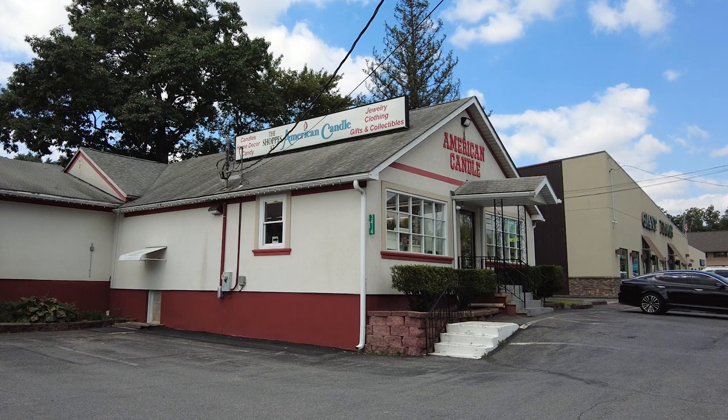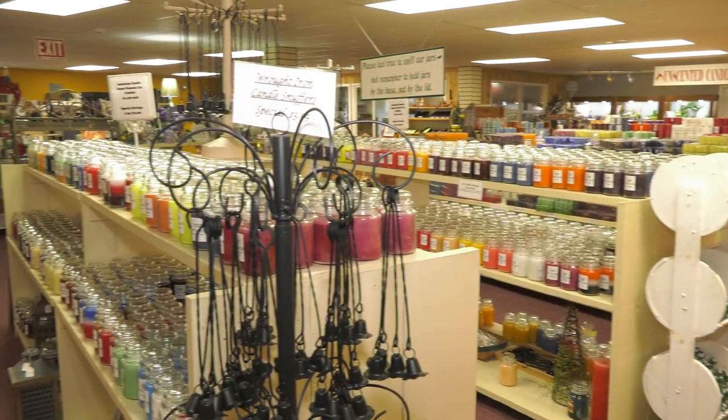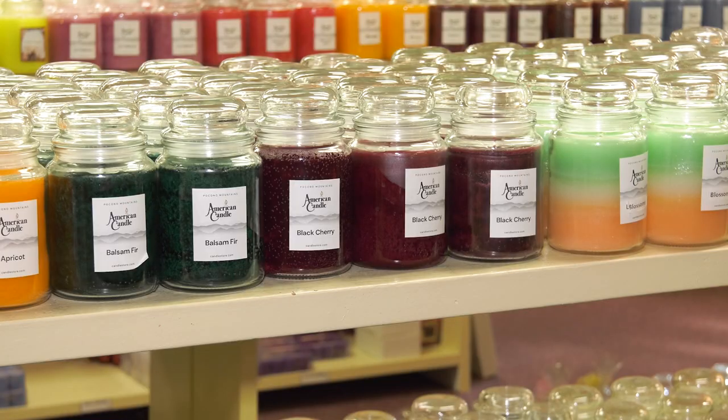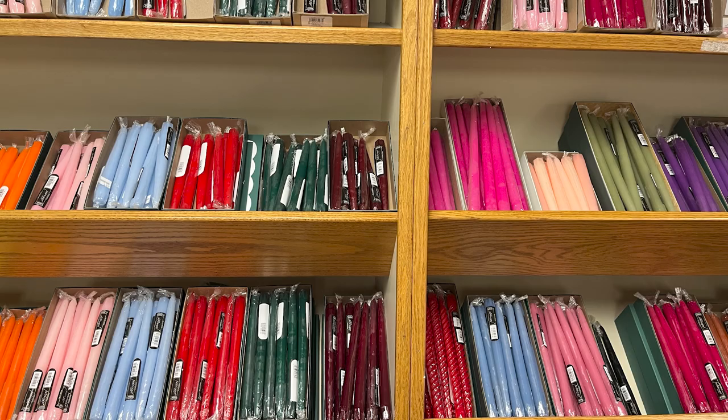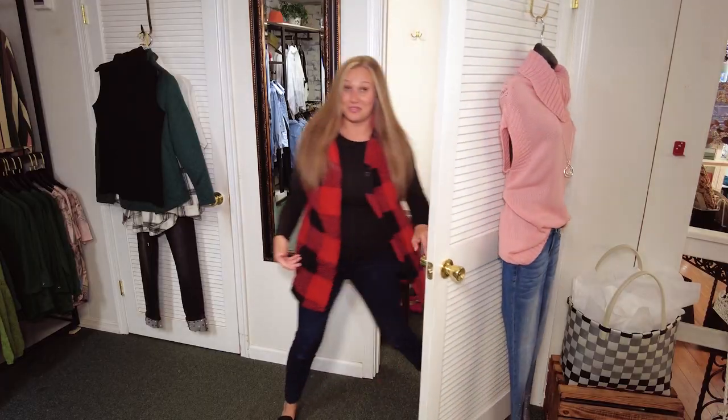American Candle has been in business for 45 years, and of course it's American Candle, and we make our candles here. Everything from our jar candles, our pillars, our votives, our scented tea lights, we make it right here. So specialty candles, birthday candles, wedding candles, you name it, it's designed here at American Candle. But wait, there's more.